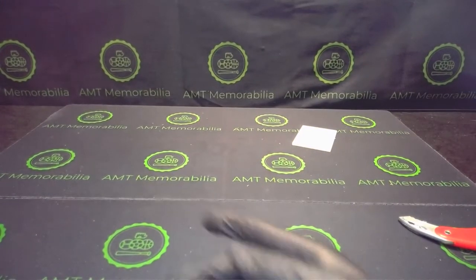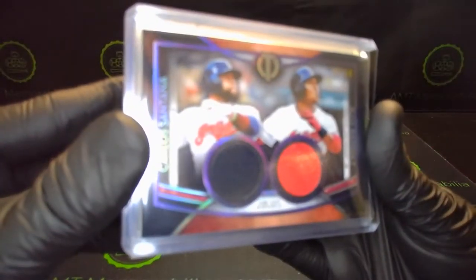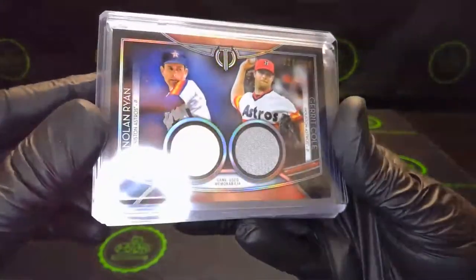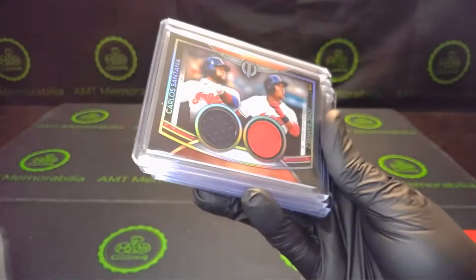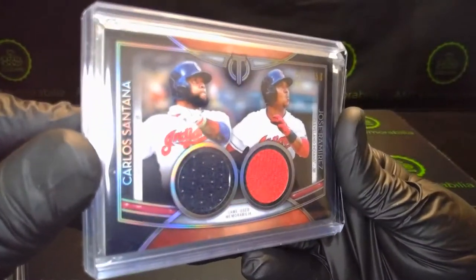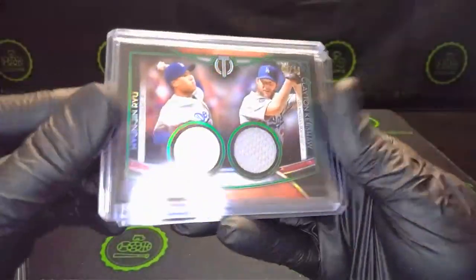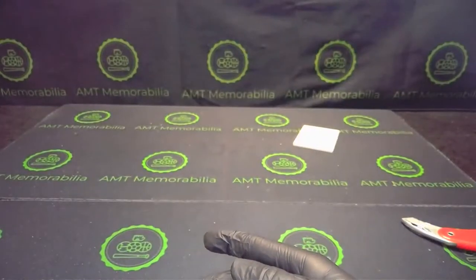There's that. Our randoms, we have seven to run. Carlos Santana, Jose Ramirez to 50. Rhys Hoskins, Bryce Harper to 99. Nolan Ryan, Gerrit Cole, 150. Carlos Santana, Jose Ramirez at 150. So what we'll actually do, because we hit the one out of 50, we'll run those together. First place, we'll get the one out of 50. The other one, we'll get 150. Out of 99: Andy Pettitte, CC Sabathia, Clayton Kershaw, 99, and JD Martinez, David Ortiz, 150.